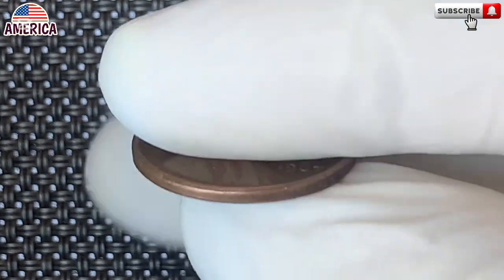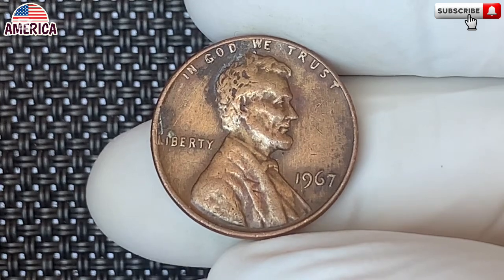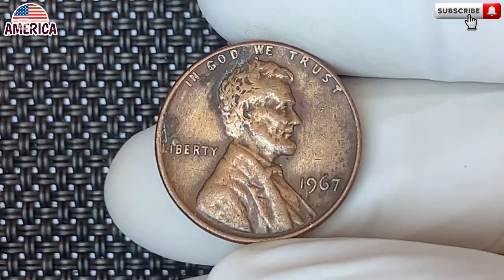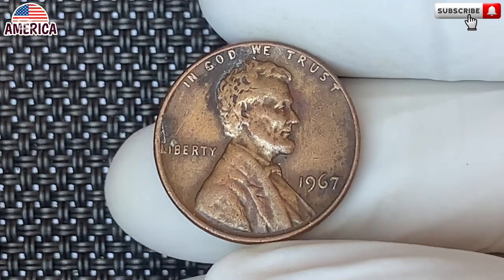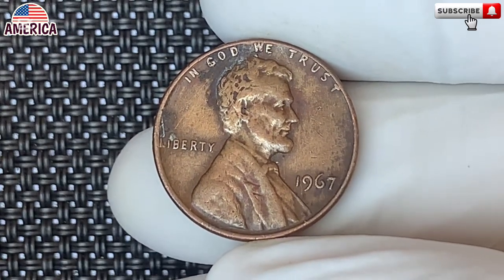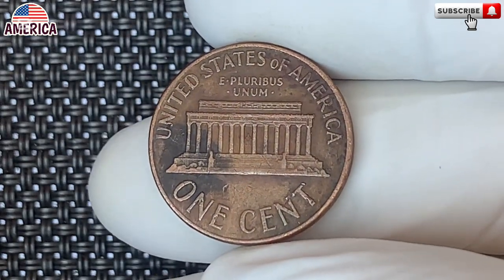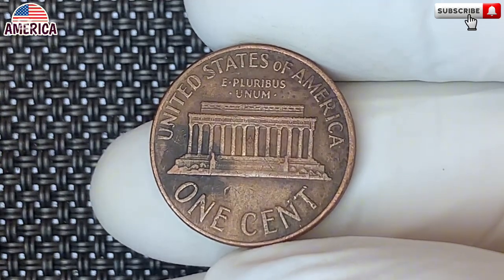Let's begin by setting the stage. The 1967 Lincoln penny was part of the long-running series that has featured the portrait of President Abraham Lincoln since 1909. Over the years, the penny has become an iconic part of American currency, and despite its humble beginnings, it's remained one of the most popular and widely recognized coins in circulation. But while the 1967 penny might seem like just another year in the long line of Lincoln cents, there's something special about it that many people don't know about.